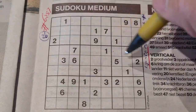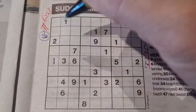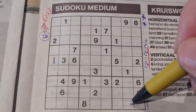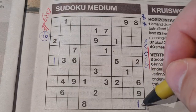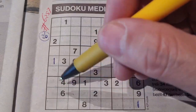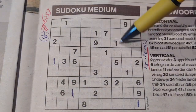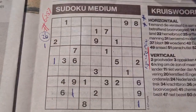We have one in this row, one in that row, so in the row between, the middle row, the only place left for the one should be there. The one in this column, the one in that column, so the column between, the last column, the only place left for the one should be there. The one in the last row, the one in that row, so the row between, the only two places left for the one should be here or there. We see one in the first column, so the one should be there. And all the ones are used, I can see.